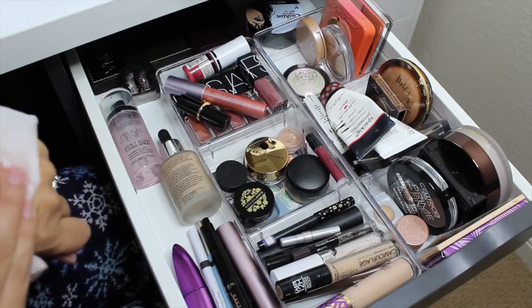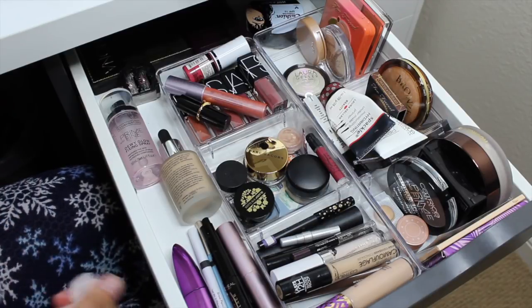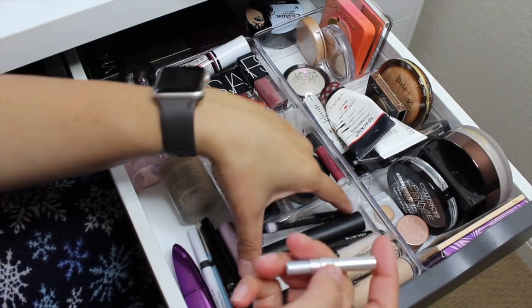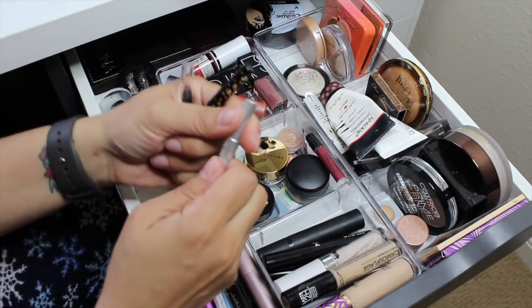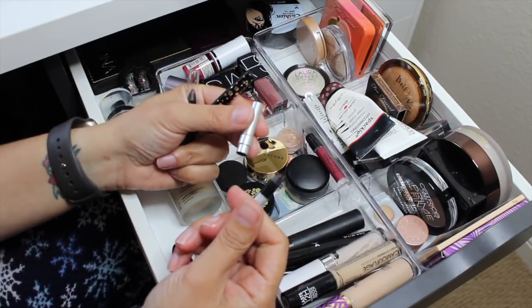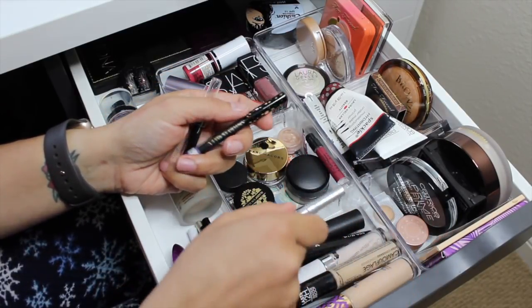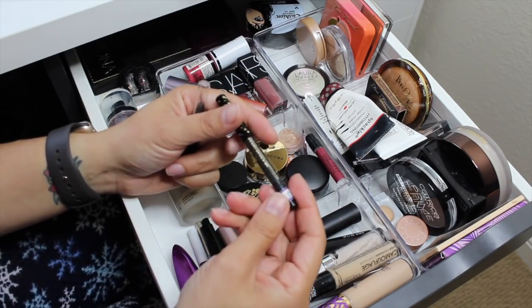I did put in a few eyeliners because I pulled out the eyeliners that I had in last time, and these two are in project pans. Look how little this guy is. Maybe I have a couple more uses, so I want to try and finish this guy and be done with it before the end of 2018. So that's in here. This is also in a project pan.